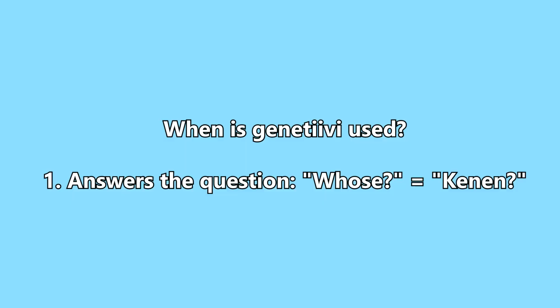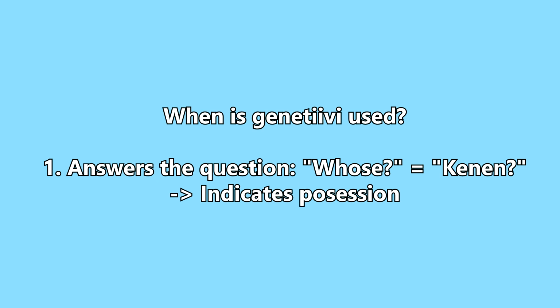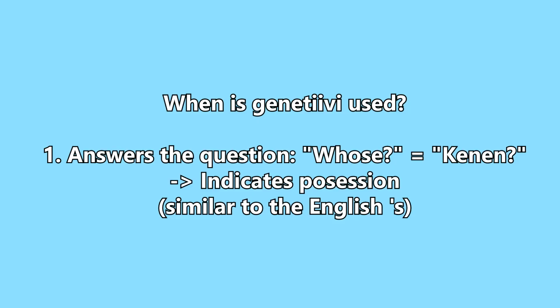So to answer the question of when genetiivi is used, I think the most important point to know is that it answers the question of whose, which is why I made the kenen video, because whose in Finnish is kenen. So what that means is that genetiivi indicates possession of something. That's the most basic and important thing you should know about genetiivi, is that it answers the question of kenen, whose, and thus is indicating the possession of an item or someone or something, okay? Possession. So it works in the similar way as in English, the apostrophe S.